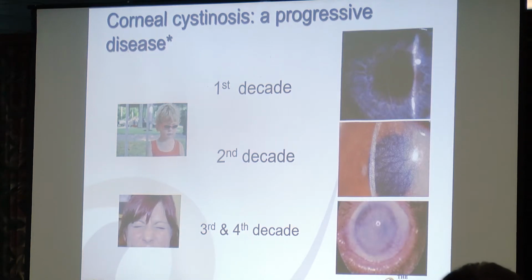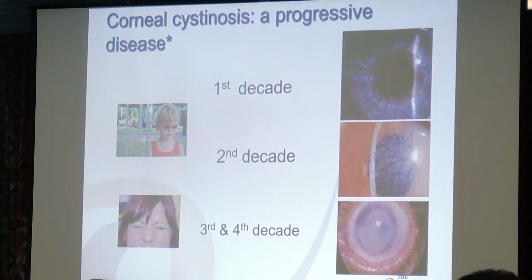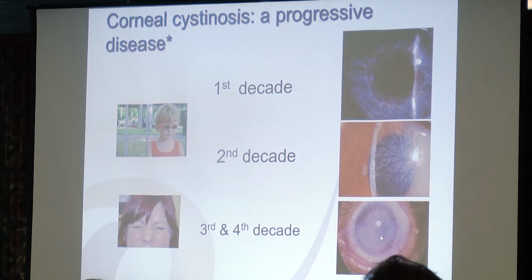And then in that second decade, you start getting light sensitivity. And then it's not until the third and fourth and fifth decade we start seeing long-term complications from those corneal crystals, including blood vessels growing in and scar. We call that neovascularization. And up until recently, we really haven't had a good understanding of how we get from the top picture to the bottom picture.